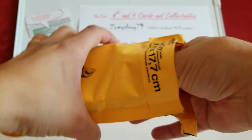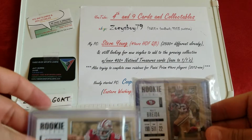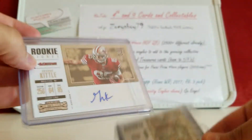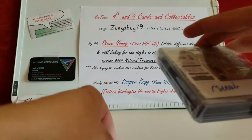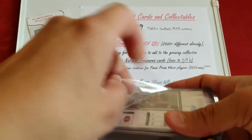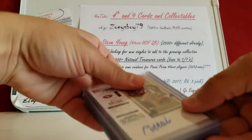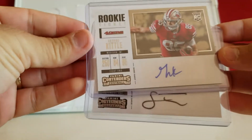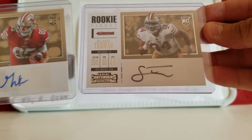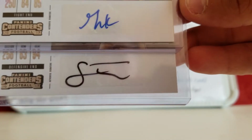This is for a lot of some rookies from 2017, and they all come from Panini Contenders. There's 10 of them, if I remember correctly. They came in two bricks. Let's go through this. We have the two that are the horizontal parallels: George Kittle, blue ink, and Solomon Thomas, black ink. Both autographs, all on sticker.